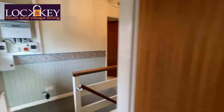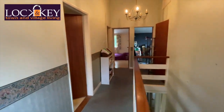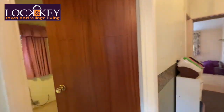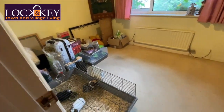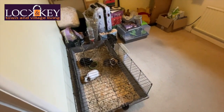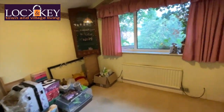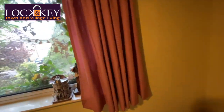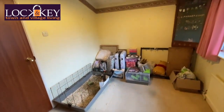Come back outside of the bedroom into the landing area, and then what we're going to do, we're just going to do them in order as I see them. So we've got some little animals in here, bless them. I'm going to say hello to them. There we go. Let's have a little hello to the animals, so they're famous. And again, another bedroom. Close that off. There we go there.